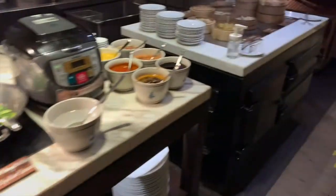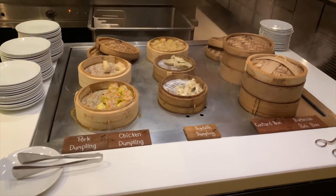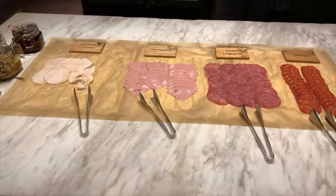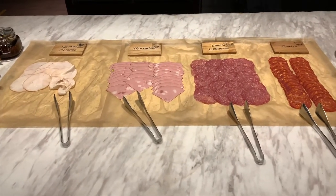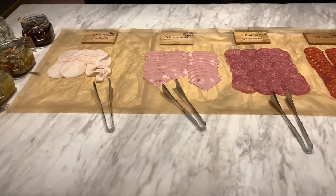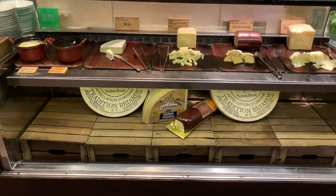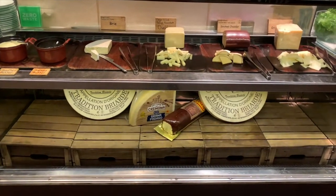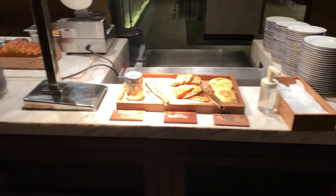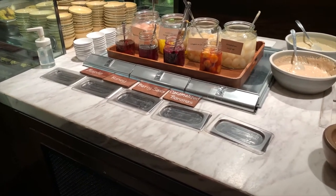vegetables. Here is the dumpling station, where you can choose between pork, chicken and veggie dumplings. Now onto the salami. I can choose between the smoked chicken, the mortadella, the salami, and chorizo. I know that I love chorizo as well. Now onto the cheese. We can choose between the cheddar, the smoked cheddar, and the mozzarella cheese. The waffles and bakery. We can have the French toast, waffles, and the pancakes. And we can have the syrups in there as well, and also here.